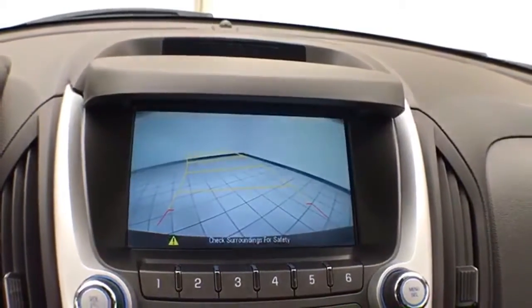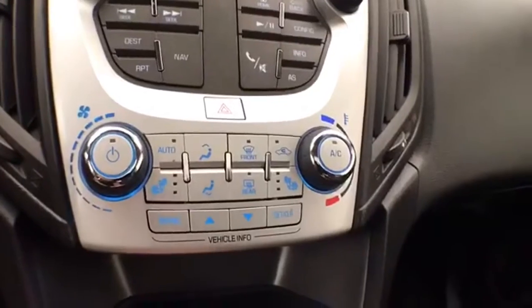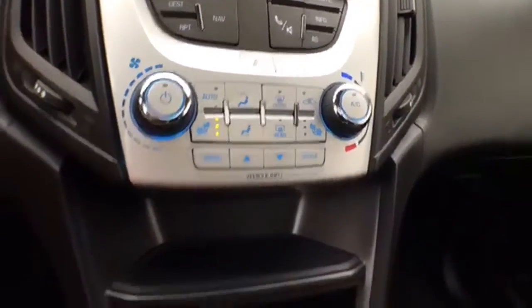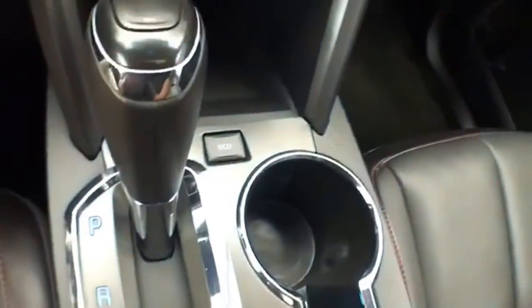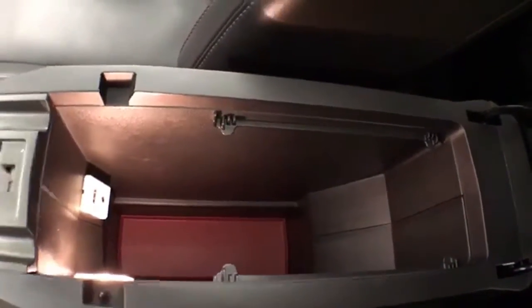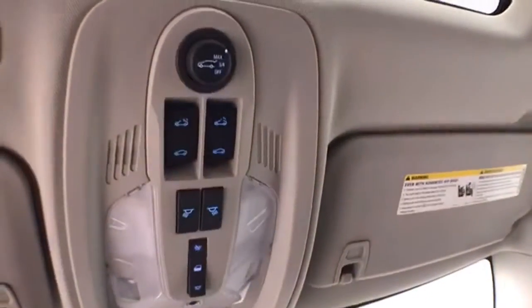And that is, of course, where the backup camera display is. Hard keys below for radio, heating and air conditioning, along with heated front seats. 6-speed automatic transmission with manual shift capability, as well as economy mode. Lots of storage space in the armrest. USB and auxiliary input allows you to connect those mobile media devices. Large glove box with all the owner's materials. Overhead, auto dimming mirror, home link transmitter for garage door opener, power liftgate, and moonroof control.